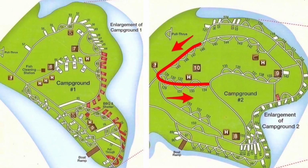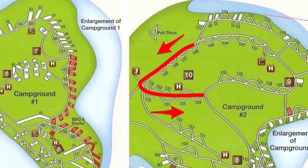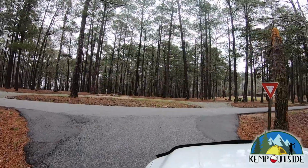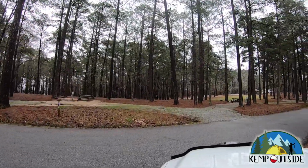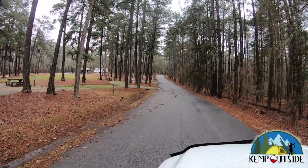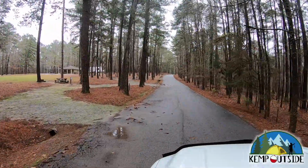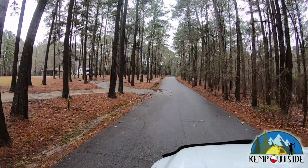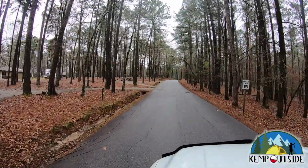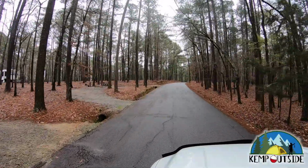Okay, so at the intersection, we are going to turn right, and we're going to head down past sites 146 through 149, and then we're going to turn left. So here we go, we're going to turn right. And so all of the sites here are to the left, and those are sites 146 through 149. They're pull-through sites. This road is a two-lane road with traffic going both directions, so you can choose how you want to pull into those sites.